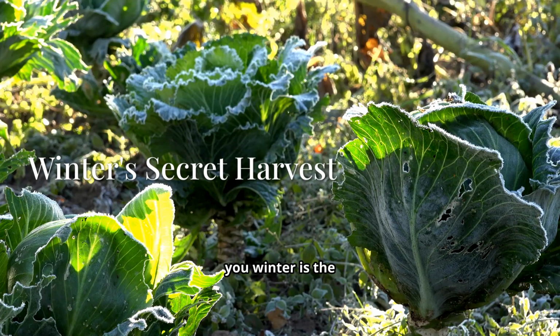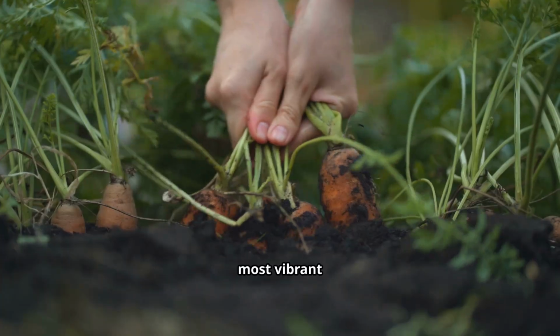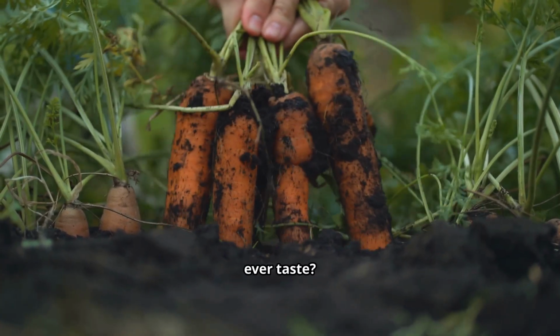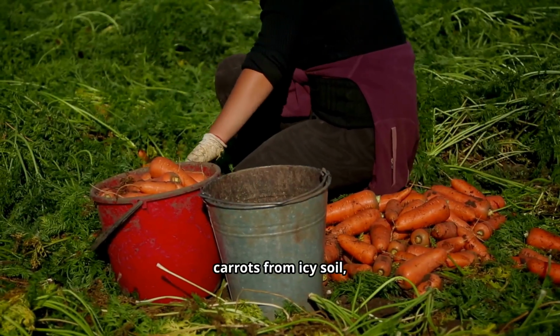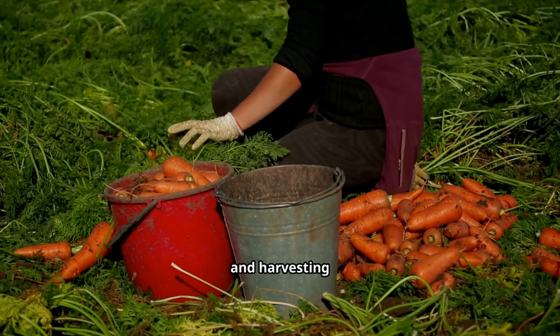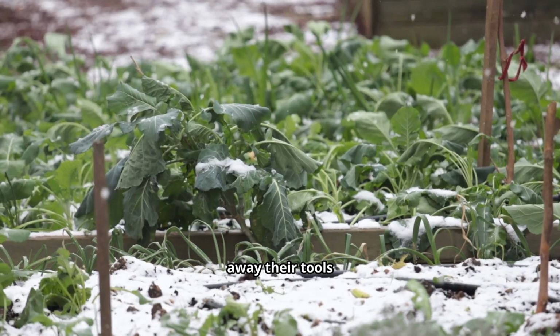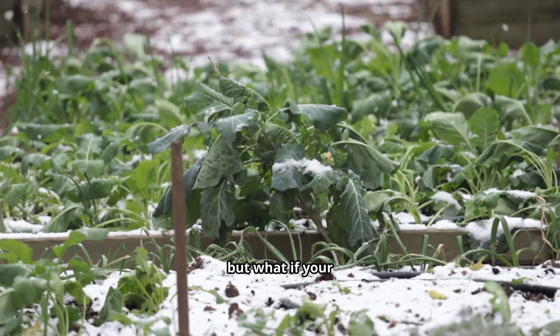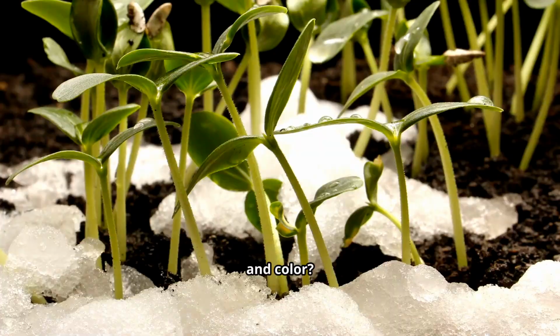What if I told you winter is the secret season for the sweetest, most vibrant vegetables you'll ever taste? Imagine brushing frost off kale, pulling up sweet carrots from icy soil, and harvesting fresh greens while the world sleeps. Most gardeners pack away their tools when the cold arrives. But what if your garden could thrive in winter, becoming a wonderland of flavor and color?